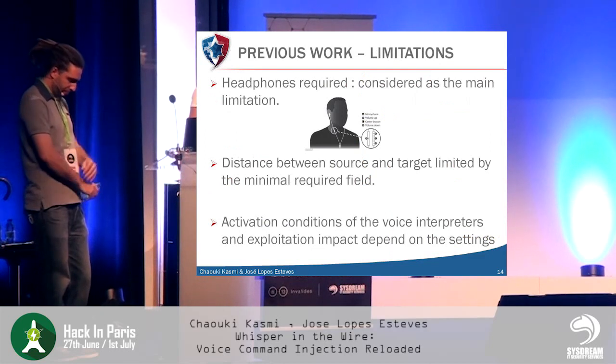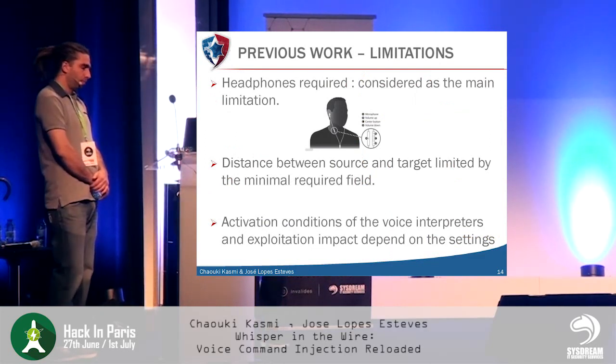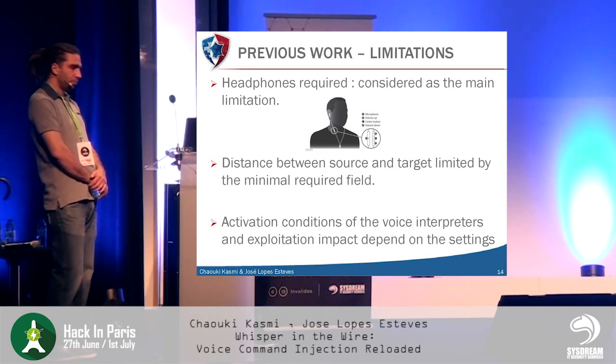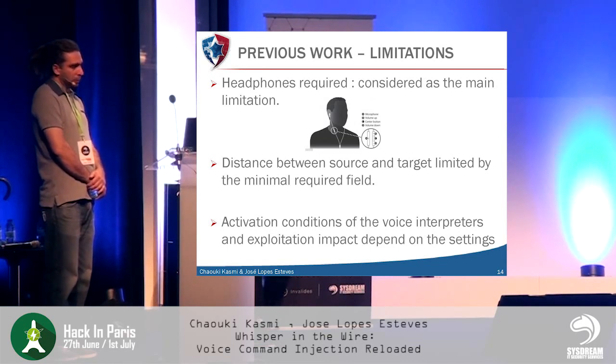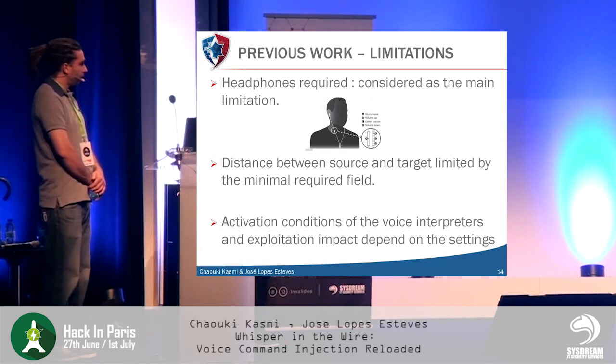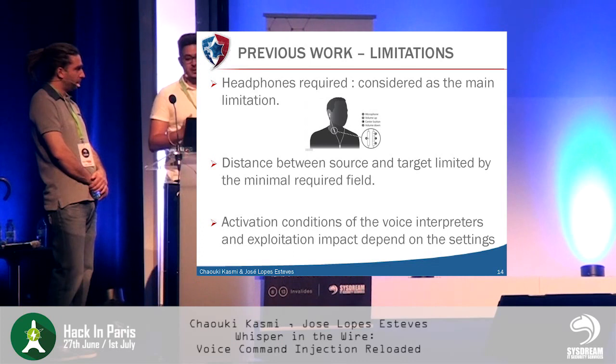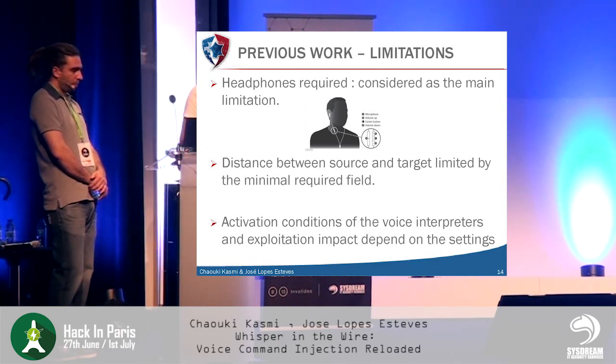The main limitations of the test of last year were that it required the headphones to be connected to the smartphone. The distance between the source and the target was limited by the minimal required field. And it was also highly dependent on the activation conditions. So we have shown that we were able to trigger, to emulate the hardware button press on the headphone. And it's also highly impacted by the settings of the users.